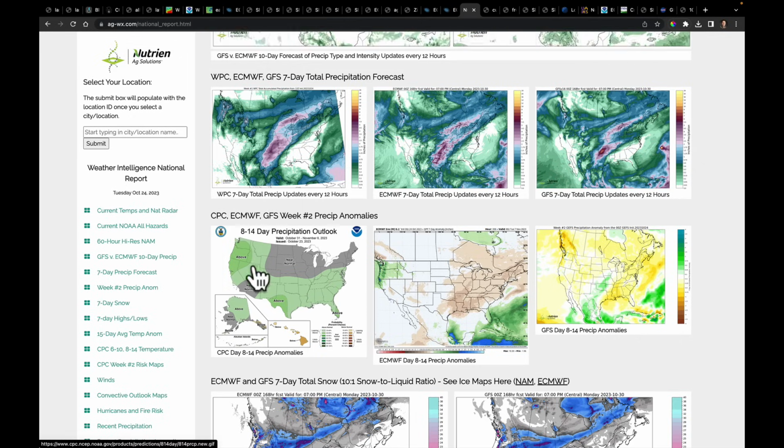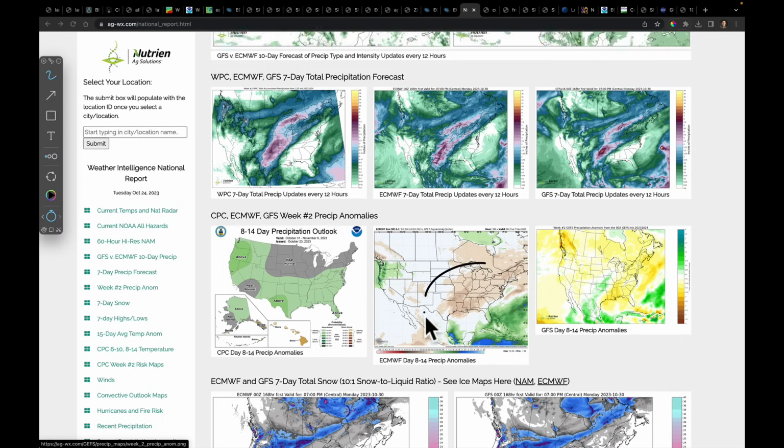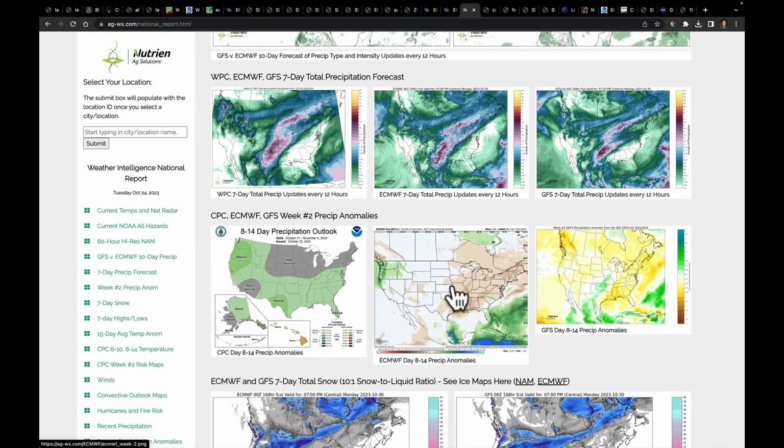But the result of that is the week 2 forecasts are still wet in the west, and the GFS is catching up to it. So we get a little bit of a break here, colder air coming in, but then we're going to see things shift back to a wet pattern in the Midwest as soon as this goes through.